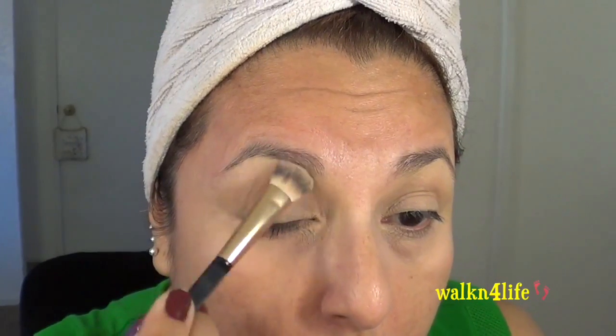Now I'm going to put my NYX shadow base on. Okay, I'm going to set the shadow base with my Wet n Wild Creme Brulee. And I'm using a Flowers brush, E01. This is from the Flowers collection from Drew Barrymore. And I'm just setting that base.